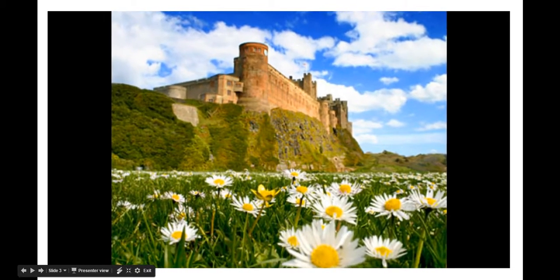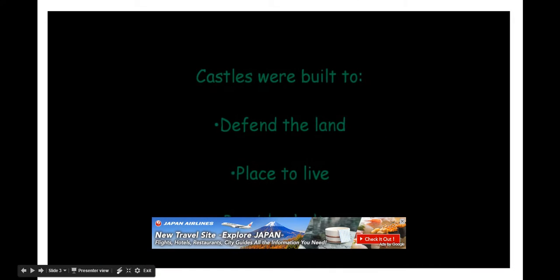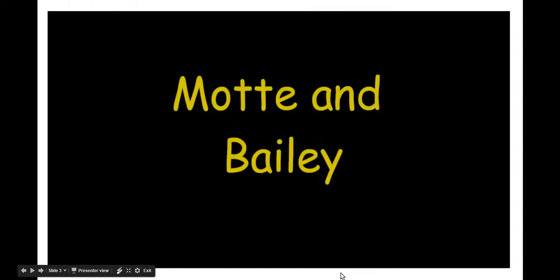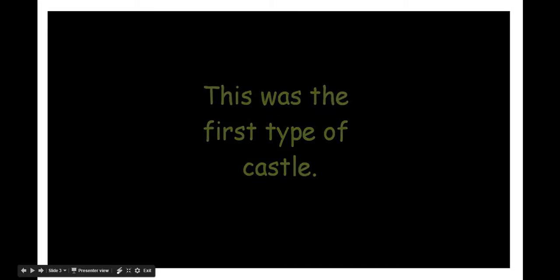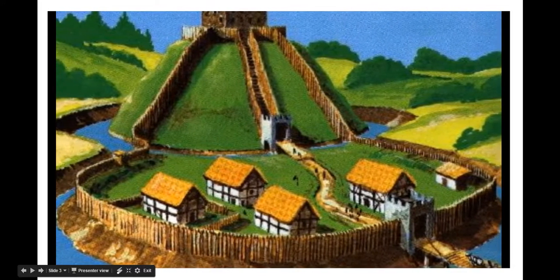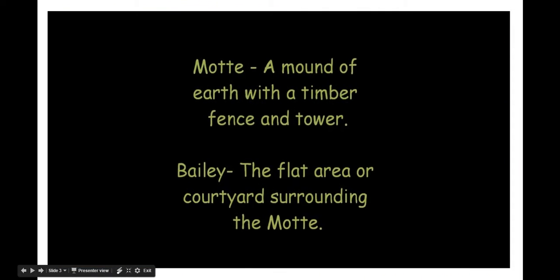Castles and life in the castle. You're looking at a very fortified castle with a high wall on a hill or a cliff. This is the Motte and Bailey, which was the first type of castle. Hey, look, I just said that. So you're looking at a wooden fence going around with a moat and a small village in the middle. And up on the top of that hill is the keep.